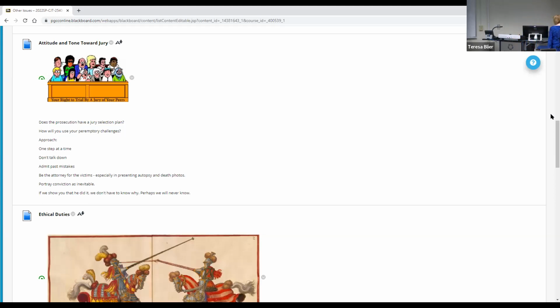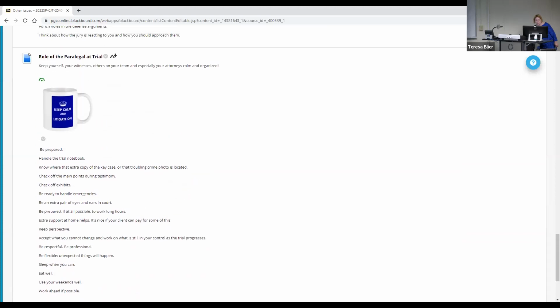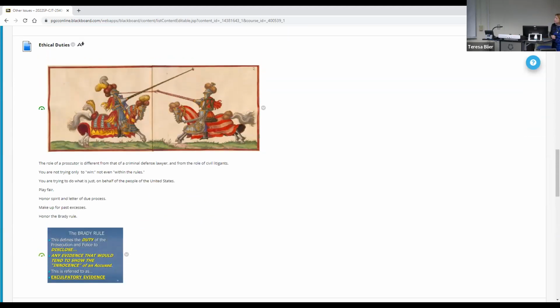And the ethical standards, just real quickly. This is an image that I use a lot in my classes. Our legal system is kind of like, it's called the adversarial system. You see these two people jousting. That kind of is the way it looks sometimes. If you are Jeff, if you are the defense attorney, you're his knight in shining armor. You're trying to get him off, right?